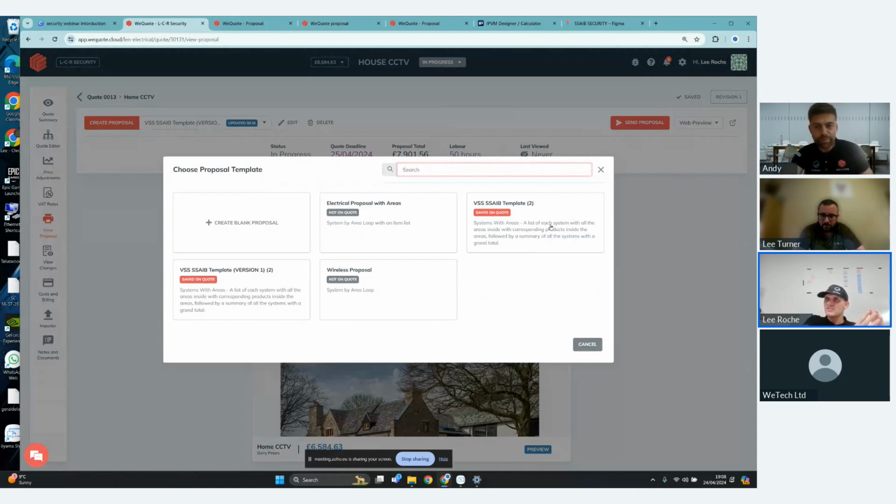So taking something that's quite complicated and technical, and we're going to start cookie cutting it. And it starts by making a clearly defined proposal to your customers. So one of the big things for a customer to agree a quote is the speed in which you get the quote back to them. Let's just generate this one.